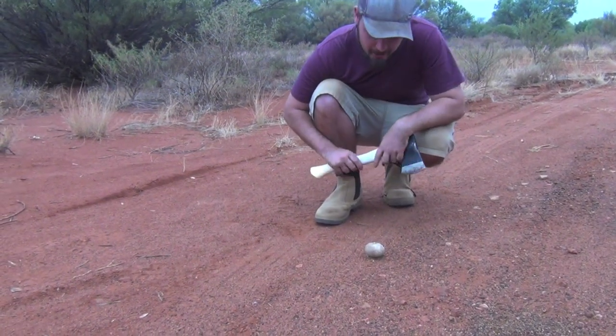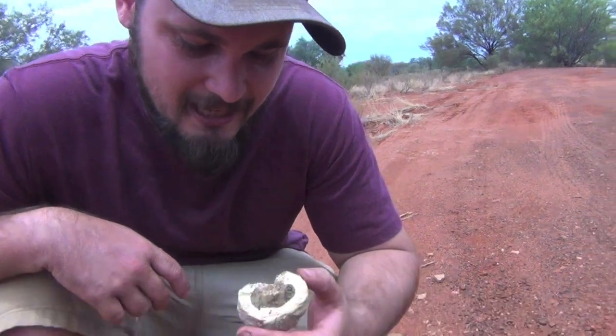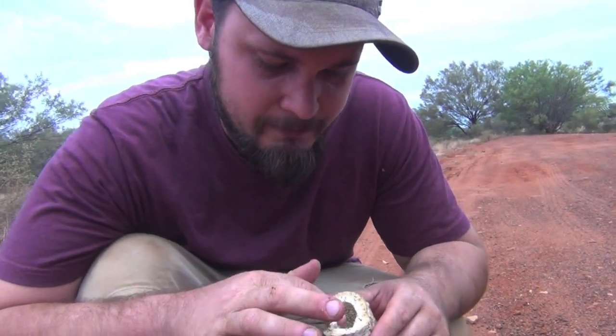All right, so I'm just gonna crack it open and have a look. Oop. All right, this may look very disgusting. Lots of flies in here. But these flies are edible and meant to taste really sweet. I don't know how true that is, so let's have a go.